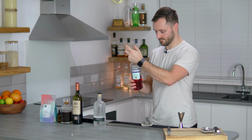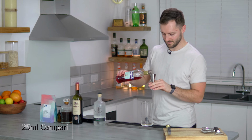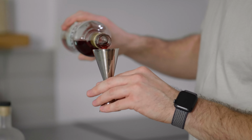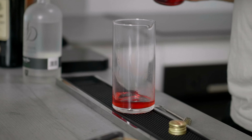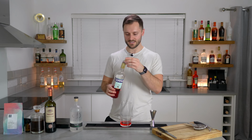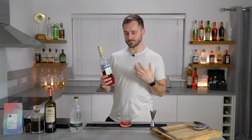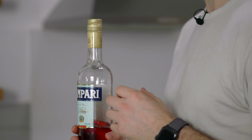Again, 25 ml of Campari, which I'm sure people have tried before. People either love it or hate it, but I love it. So Campari is a bittersweet aperitif. Got loads of citrus character again, but more on the sweet side and the bittersweet notes. Got lots of different botanicals and herbs and spices in there, and it does have that real bitterness that is characteristic of a Negroni.